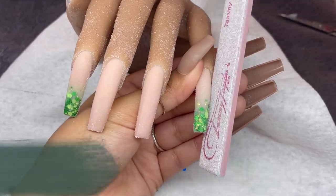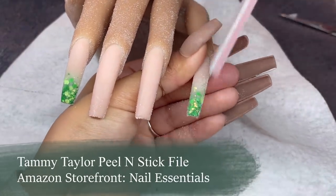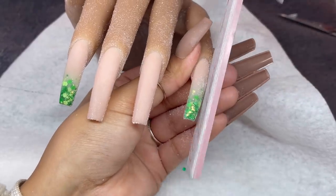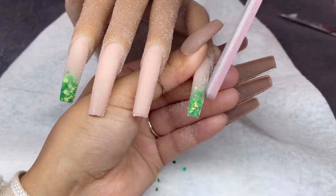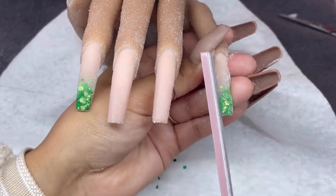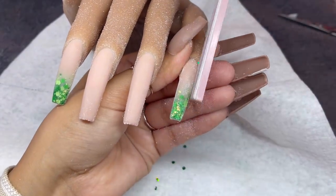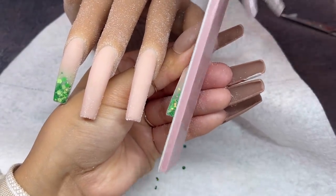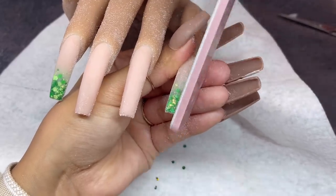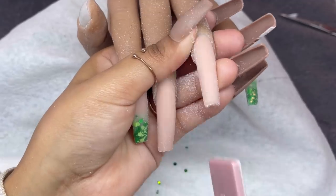I'm going in with my Tammy Taylor peel and stick file, filing the sides, making sure it is nice and straight. Love, love, love these files. I talk about them all the time. Just going in and filing the nails into straight perfection. As I am doing more of a square shaped nail, I don't have to do too much filing as I'm not trying to taper them in a lot. Again, repeating that on the rest of the nails.